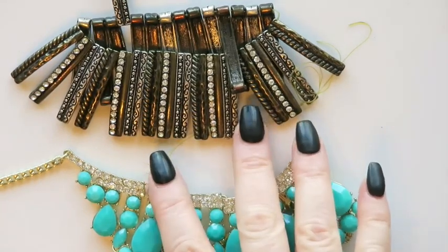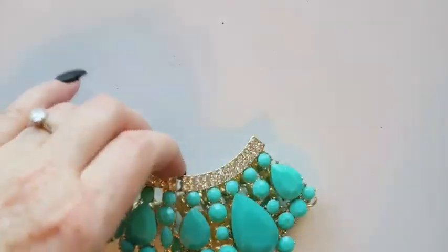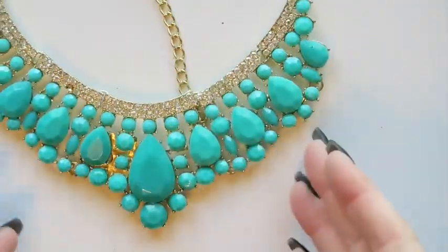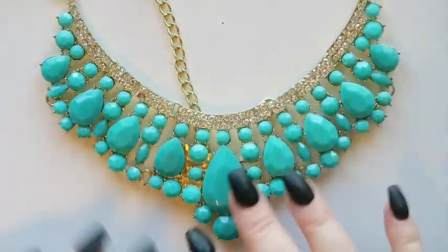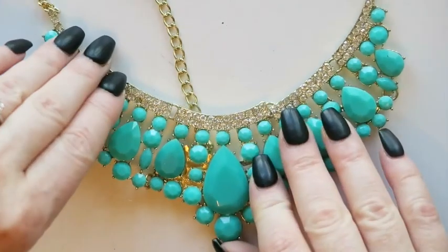Next, we have a broken bracelet and then one of these necklaces. I can list it. There's quite a few out there that are similar to this style. It's not missing, well, it is missing a stone, so I won't list this. This will go to a lot.